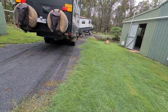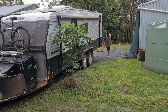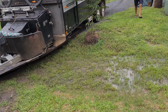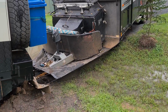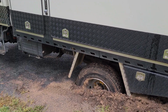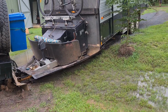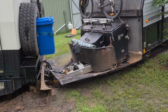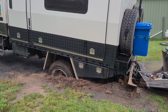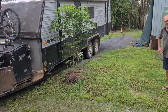Ah, shit. Well, we've got to that far and we crossed this little creek just here and down she went. That's going to be absolutely near on impossible, isn't it? Sadly, I think we are going to make a mess of their driveway. I think we'll be staying here fixing driveways.